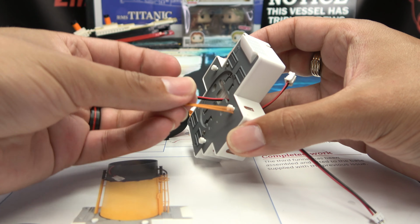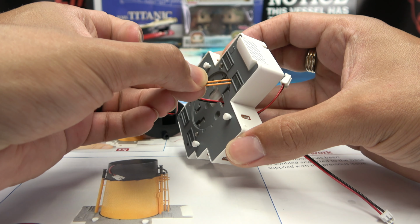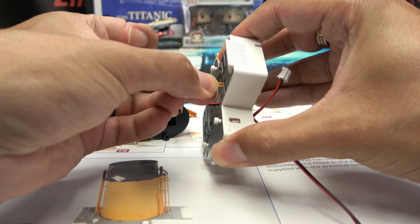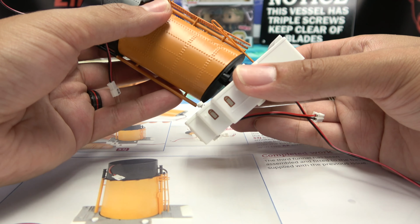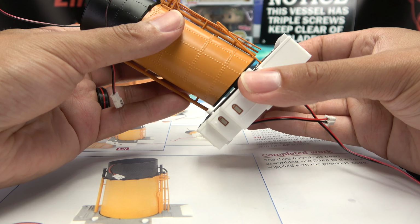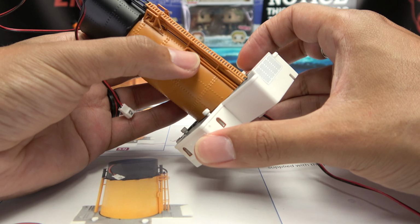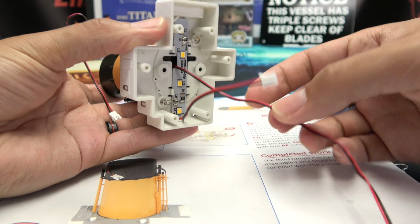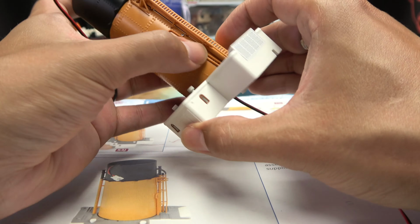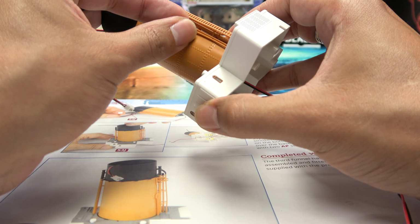Oops, this piece fell out. Oop, let me get that back in place there. My bad. Okay. So now, let's drop this into place. There we go. That'll sit just like that. Cool. Alrighty. So, that's looking good.